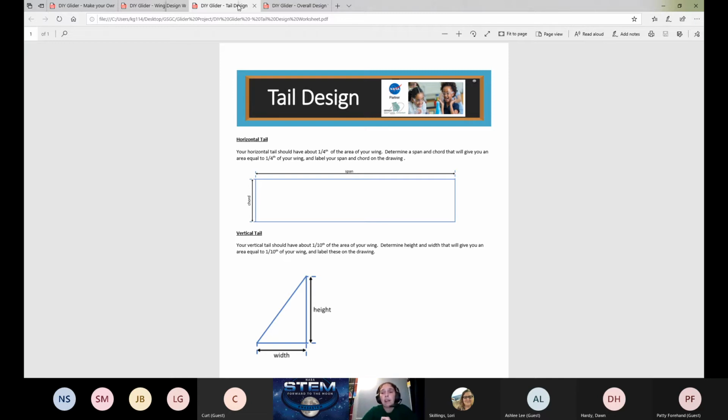I didn't give a lot of options for the tail. I did just a standard rectangle horizontal tail with a triangular vertical tail in my worksheet, but I could update this to give them more choices of shapes. You can think of it as a math challenge problem for them. In general, horizontal tails have an area that's about a quarter the area of the wing, so 1/4 the area of the wing. So the challenge to them is to figure out a span and a chord. Again, span and chord are labeled in the drawing, that'll give them an area that's 1/4 of what they calculated before. So there's a little math challenge if you happen to be doing ratios or similar fractions in your math class.